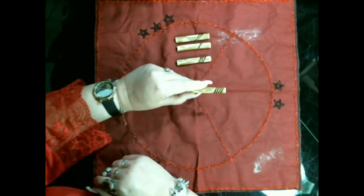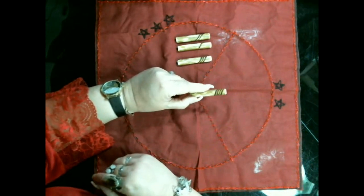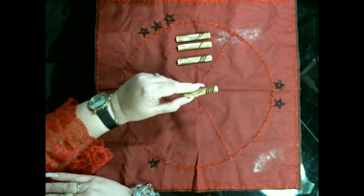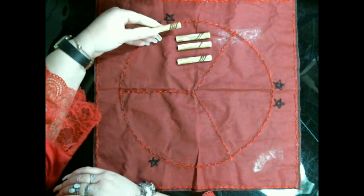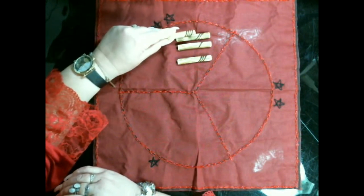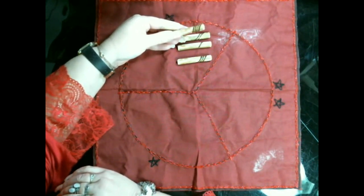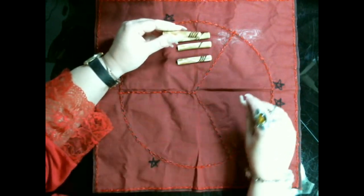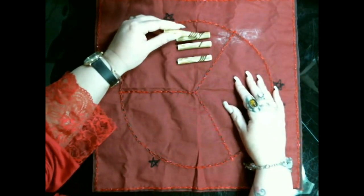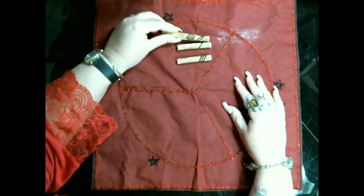This brings us on to 4. Now 4 is quite an interesting bone. It's the least powerful of all the bones, and yet it gives more importance to all the other bones. So if it points to the same section as another bone, it increases the power of that bone. In this way, it provides us with a focus for the reading. So if it points to the same section, say as bone number 2, then it increases the importance of number 2 and what this means in the reading.